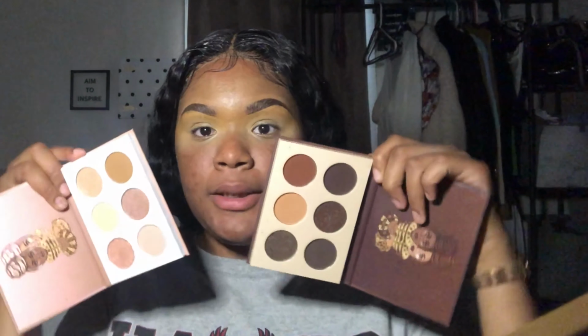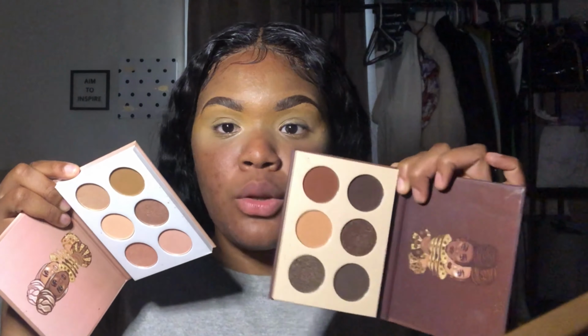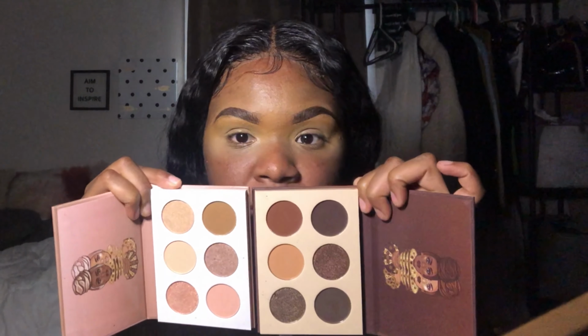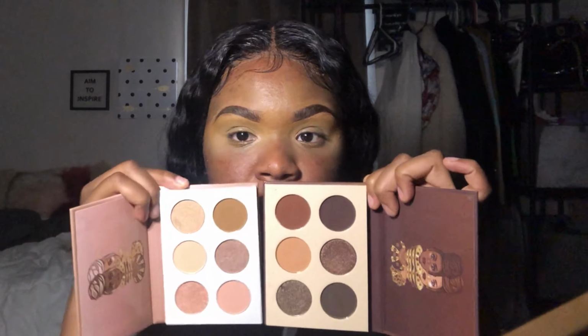I'm gonna be using these 2 palettes. The Juvia's Place Nudes, the nudes, and the chocolates. These are what they look like inside. I'm watching a lot of tutorials lately because I'm trying to figure out how to get this right for y'all, so I'm not sitting here boring y'all to death. They're all neutral shades, but you can see how there's different depth and ranges for different skin tones.